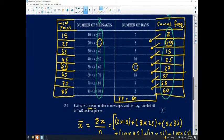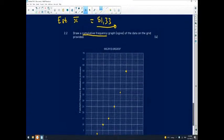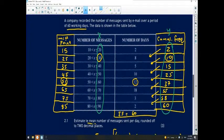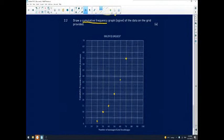Okay, the next one is 70 and 55. 70 and 55, that's going to be here. There we go. It looks like it's the one that has the biggest jump between all of them. All right, and then after that, we are going to have 80 and 58. So where's 80 and 58? 80 and 58 is going to be very close to 60. And then the last one is obviously going to be 90 and 60.